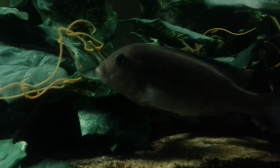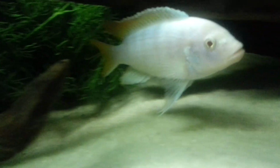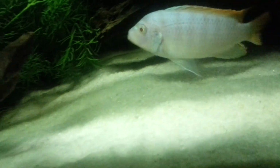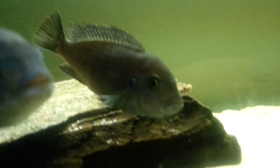This is a female Cyathochromis obliquidens, Kobue afra. That appears to be a zebra, which I believe is either a zebra cichlid, albino, or some other form of Labidochromis. This is my male Kobue afra. There's the female. Let's see where they are.